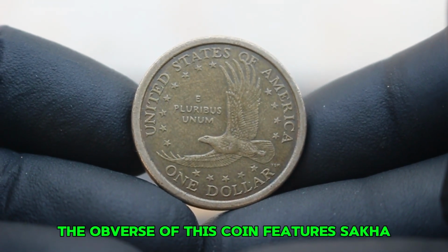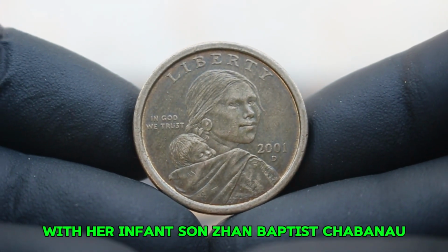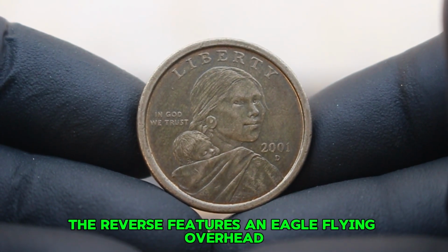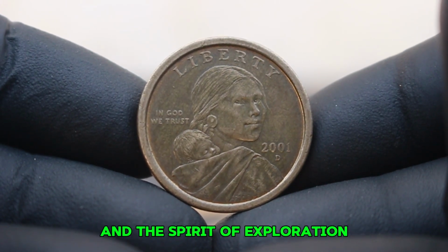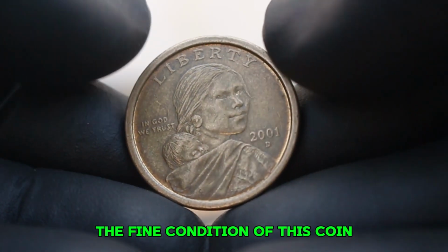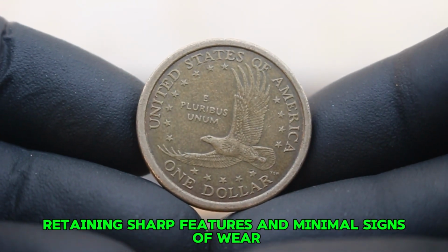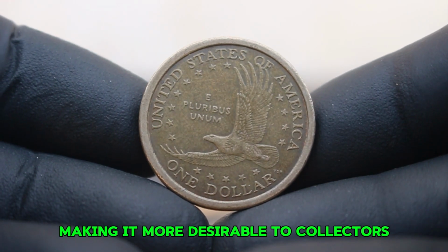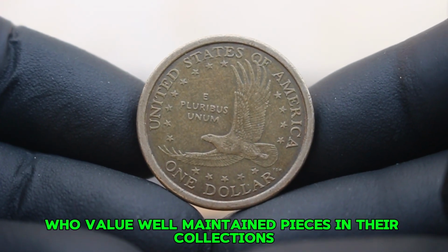The obverse of this coin features Sacagawea in profile, with her infant son, Jean-Baptiste Charbonneau, visible on her back. The reverse features an eagle flying overhead, with a design symbolizing freedom and the spirit of exploration. The fine condition of this coin suggests that it has been well preserved, retaining sharp features and minimal signs of wear, making it more desirable to collectors who value well-maintained pieces in their collections.